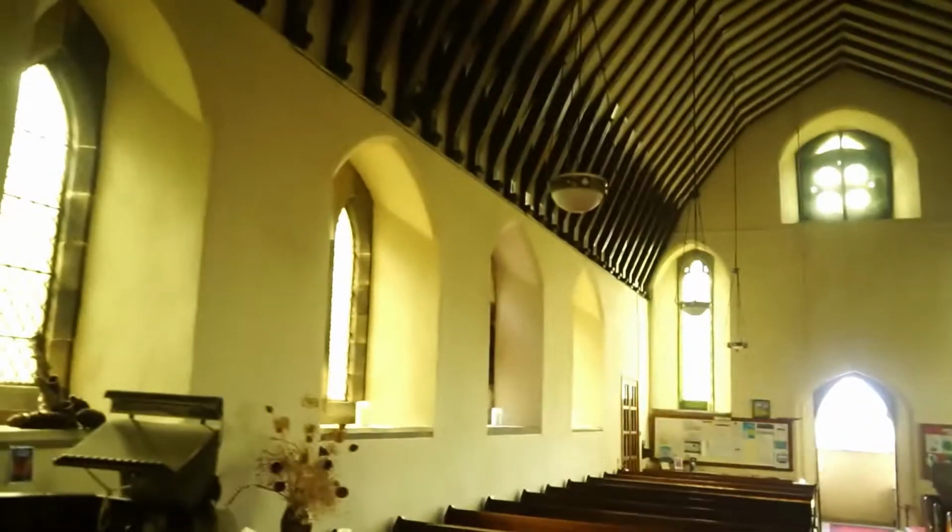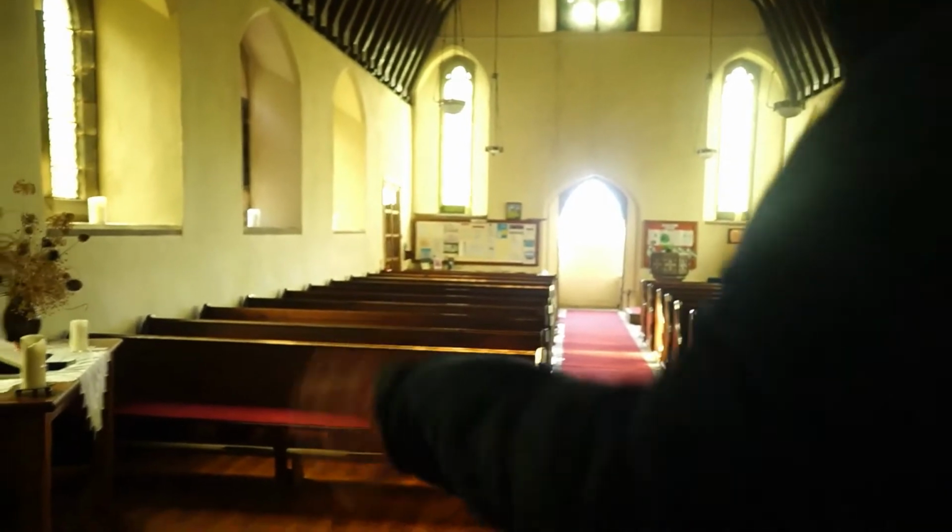So, and you can see, just a little pan round here to give you a feel for the church. Imagine that back in the day it would have had hundreds of people in here. Probably gets about 20, 30 people in modern day, I'd have thought. Okay, so the pulpit is quite interesting, very plain. I'd imagine that is the original. It certainly feels and looks like the original from the build.